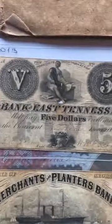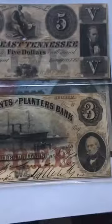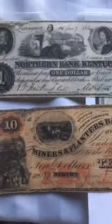This one is from the Bank of East Tennessee. There again. So we have four bills showing four different images of Henry Clay, which I think is pretty cool. It would have been used around the country. Now, some of you may be wondering, was Henry Clay ever on U.S. currency? For that answer, if I move my state bills, I don't have an original of this because it is very, very, very rare. There are very few of these.